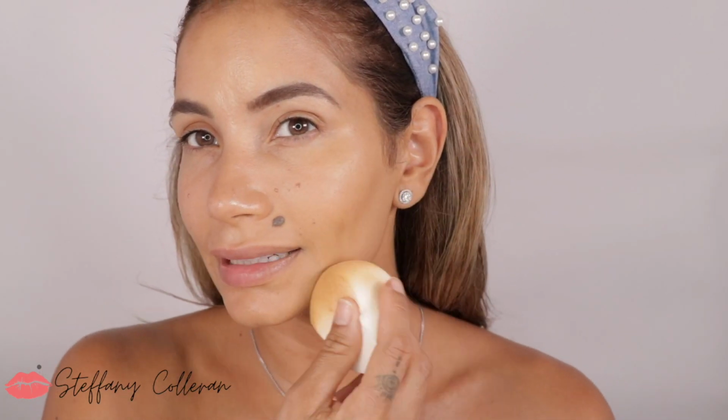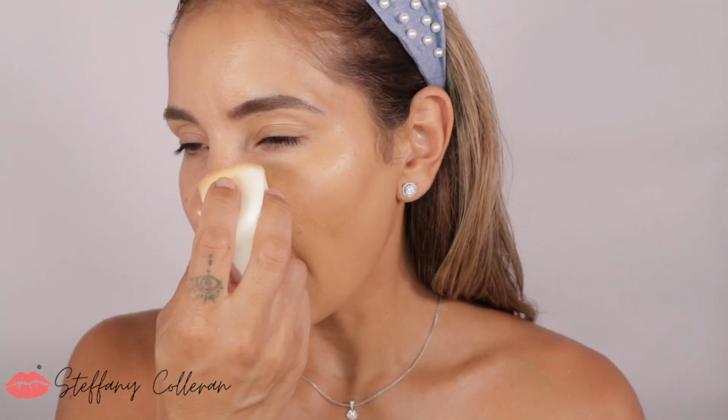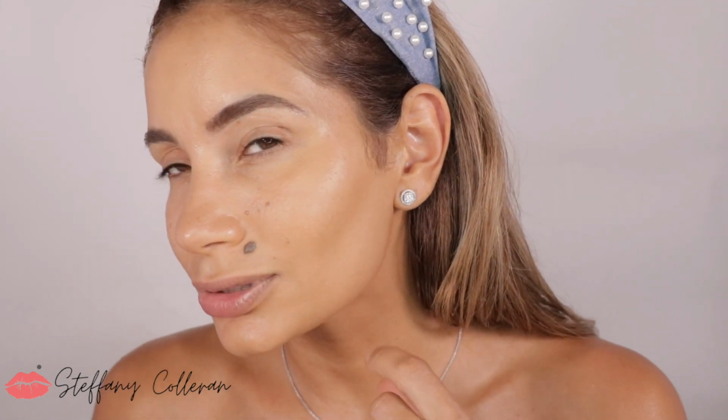Okay, you guys, so I did half of the face, and with the sponge, I will say the texture of the sponge feels really nice and refreshing. The foundation itself, I don't feel like I'm wearing anything. However, when I look in the mirror, my skin looks more perfected, more even, a natural finish. You can still see the glow from the primer. The other side also looks glowy, but this side looks more perfected, but still like skin.